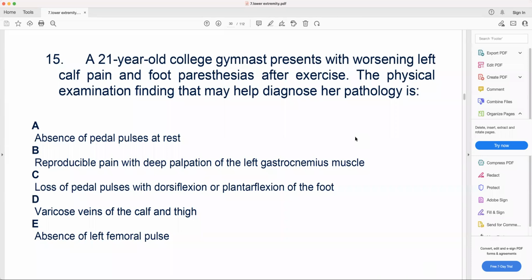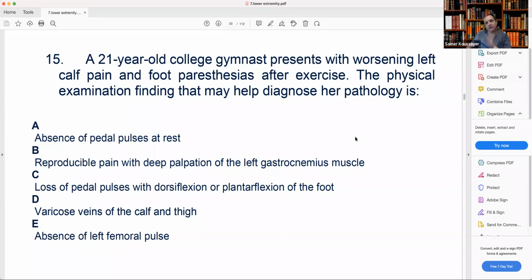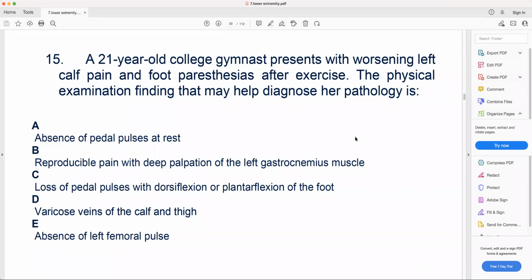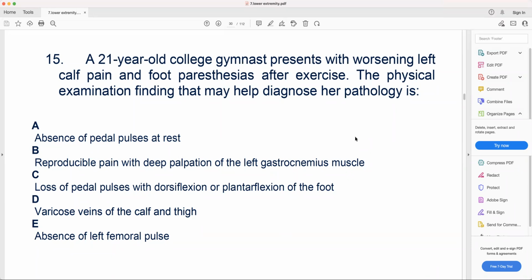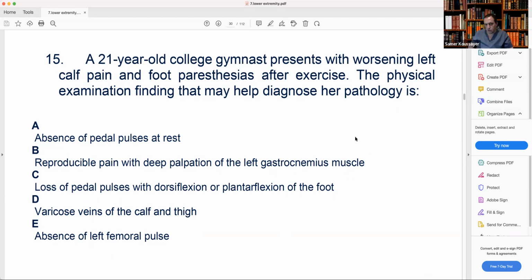C, loss of medial pulse with dorsiflexion or plantar flexion of the foot. Yes, this is the typical test. It's the same as when you do thoracic outlet syndrome. It's positional, it doesn't happen at all times, so you have to imitate the exercise. You ask the patient to do dorsiflexion or plantarflexion, and you check if you lose the pulse. This is diagnostic, with the history, of course.